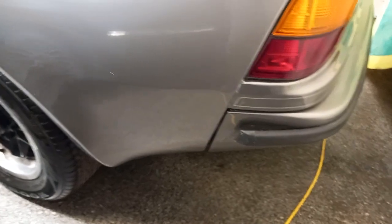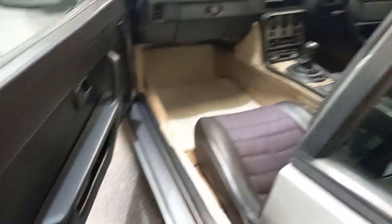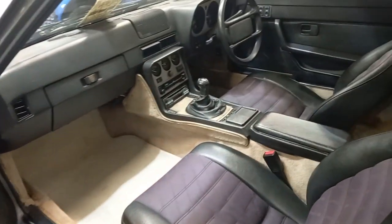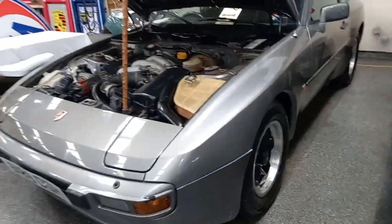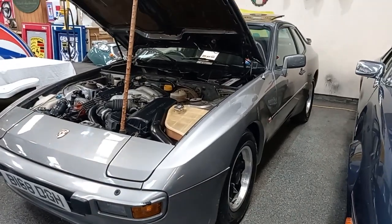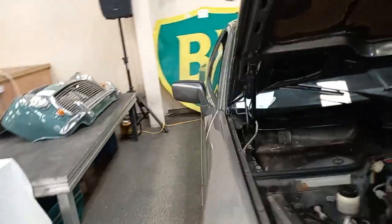So one or two little bits and pieces around it, odds and ends, but basically from what I can see, you have to come down and have a look, but from what I can see, it's very much a what-you-see-is-what-you-get car. So not concours, she's obviously been used, but it doesn't shout abused, far from it.